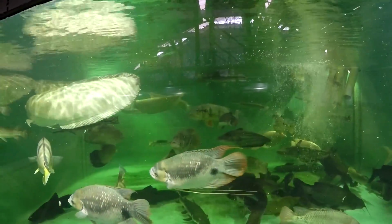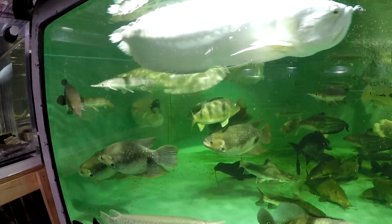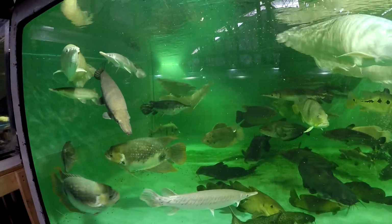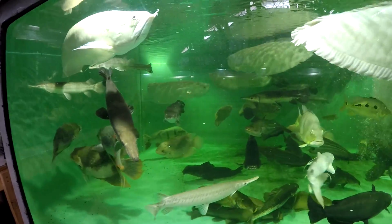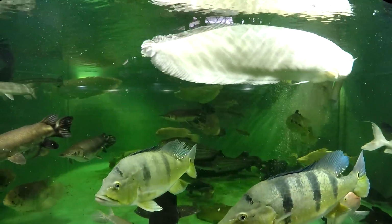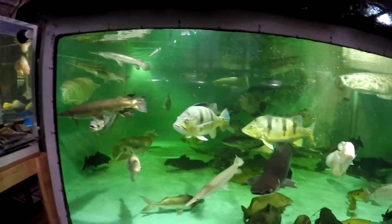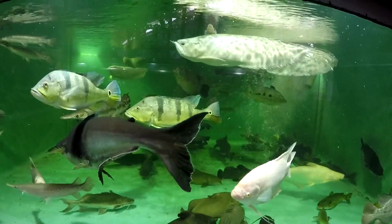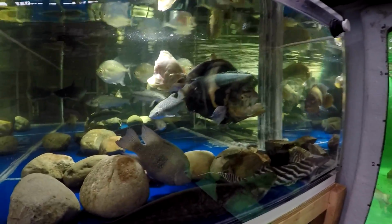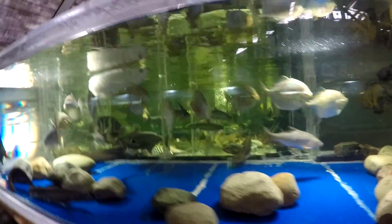The new arowana has no name yet. I think I'm gonna call her Sieh. The prior owner's last name was, or is, Sieh. Maybe that's what I'm gonna call her, Sieh, just to keep track of them. It gets tiring to say this arowana, that arowana, bigger, smaller. It's easier when they have names.